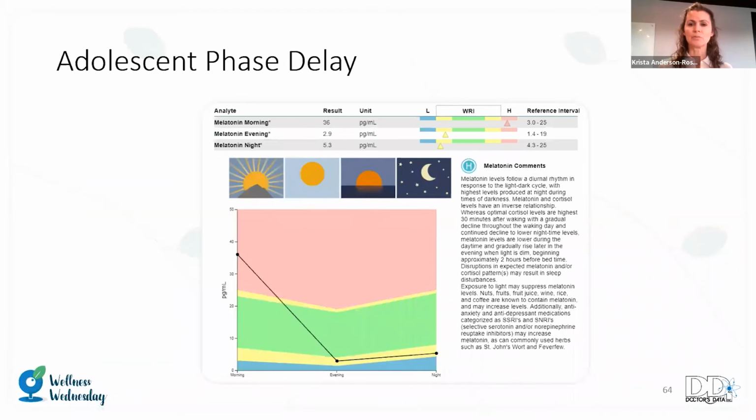This is a 14-year-old male. It's a very typical pattern of melatonin elevation in the morning because they're still sleeping. To give you an idea of what that phase delay looks like. This doctor did not also order cortisol levels, but we can assume that they were going to be quite low in the morning just based on how high melatonin levels were, because they counterbalance each other. It's not surprising that this patient reports severe morning fatigue and difficulty falling asleep at night.